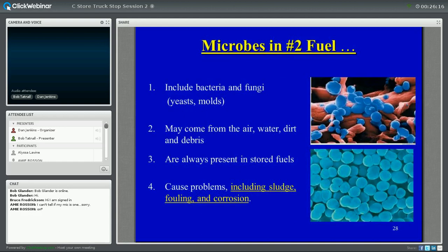The microbes we talked about are bacteria and fungi, not mushrooms, but rather yeasts and molds of various sorts. These are the sorts of critters that are willing and able to grow in fuel systems. These microbes can come from the air, from water, from dirt, from debris, anything that reaches or comes in contact with the fuel, and they're always present in stored fuels to a greater or lesser extent. They aren't always a problem. That's important to understand, but they're always there. They tend to cause problems, including sludge, fouling, and corrosion. Sound familiar?